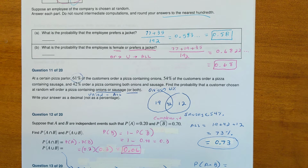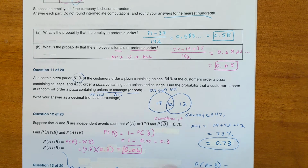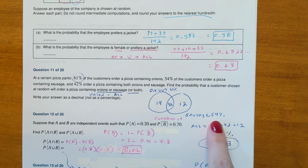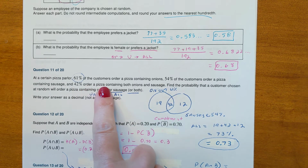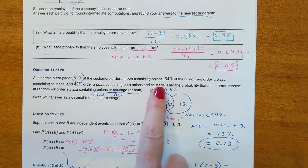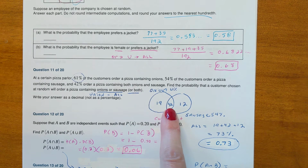Number 11, at a certain pizza parlor, 61% of customers order a pizza containing onions. So onions are 61%. 54% of the customers order a pizza containing sausage. So sausage is 54%. And then 42% of them order a pizza containing onion and sausage. So remember, "and" is the overlap or the intersection. So in the intersection, it's 42.